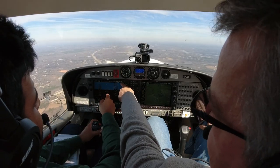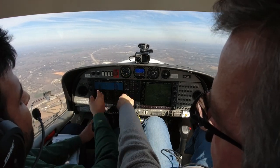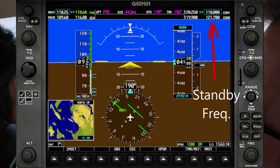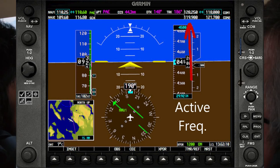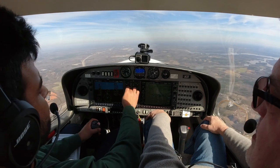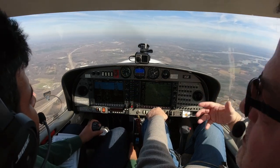The box is the standby. Over here is active, towards the middle is active. You turned it to standby again. We want 122.8 inactive, which is the left. Now you need to turn your mic and your comm on, comm 1. Comm 1, mic 1? Yep, there you go. Now you're on their frequency. Now you can make your call.